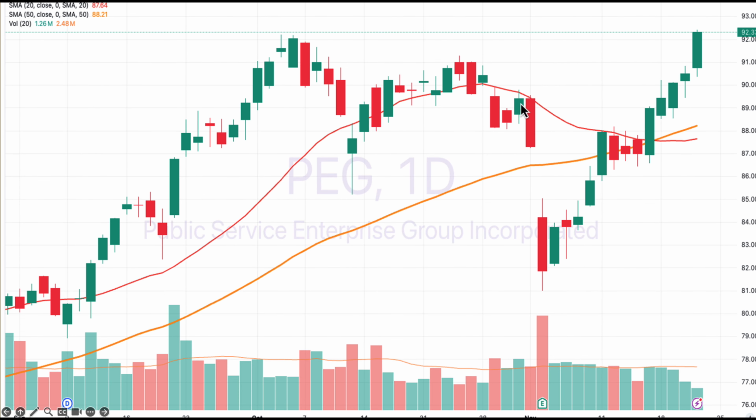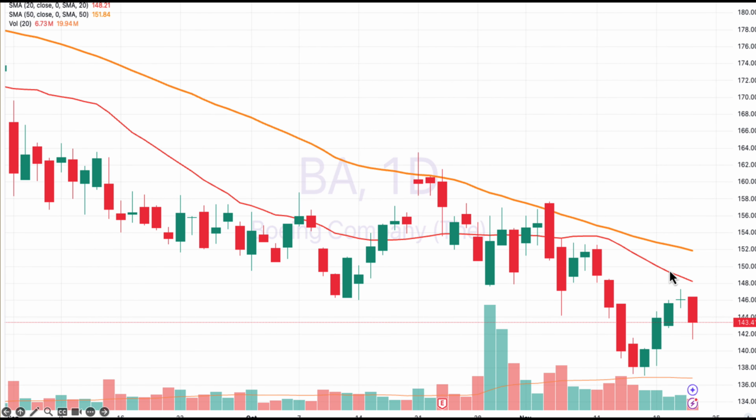Now, the third one is PEG. You can see this thing is now back to the highs that we saw in early September. So these are the ones that look like they want to go higher. So if that's a trade for the next month or two, we want to definitely get behind those trades. Now, the only one I'm jumping on for relative weakness here is Boeing. Got a nice little bear rally, and then we got a nice little bearish candle today. So again, paying close attention to some of the bull pullbacks and the bear rallies.